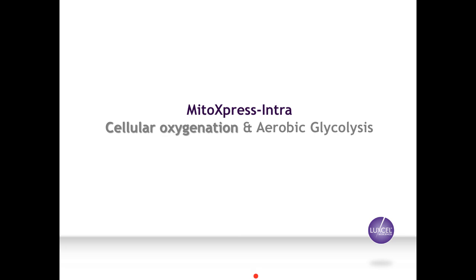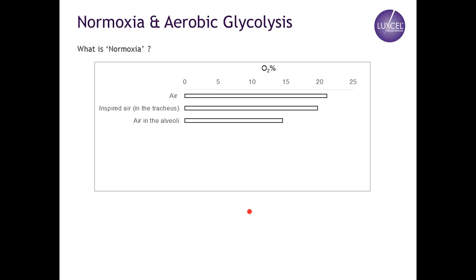So very briefly, as an example, we'll take a look at, first of all, how oxygenation can be measured conveniently on a plate reader, and secondly, how it's related to this concept of aerobic glycolysis or the Warburg effect. To make the point, first of all, that despite the fact that a lot of people culture cells at 21% oxygen, all tissues in the body never see 21% oxygen, and the tissues that people typically study would be normally experiencing a much lower oxygen concentration in the body.